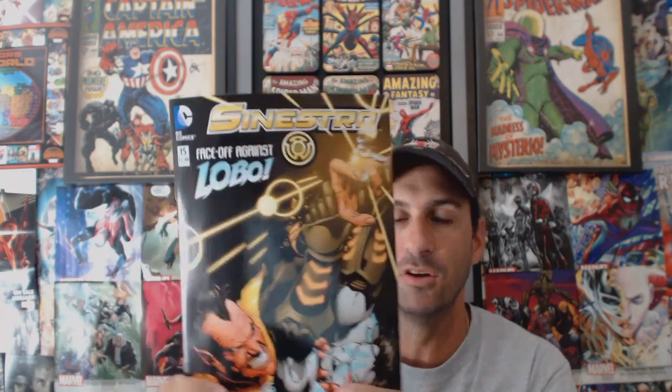Next, we have a book that I think that DC is doing really well right now, and this is Sinestro, issue number 15. And he goes face off against Lobo. Well, hopefully Sinestro kicks his ass, and that's why Lobo's book has gotten canceled, because he dies. I don't know if that happens, but that would be cool. That would be an awesome way to cancel his series. Not a fan of the Lobo series. Never read it. I think I read maybe a little bit of him. Whatever. I don't like the new version of Lobo, but I do like the Sinestro book.